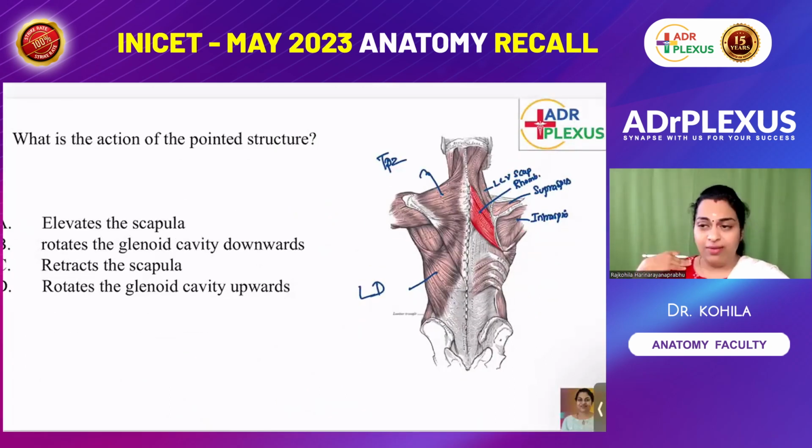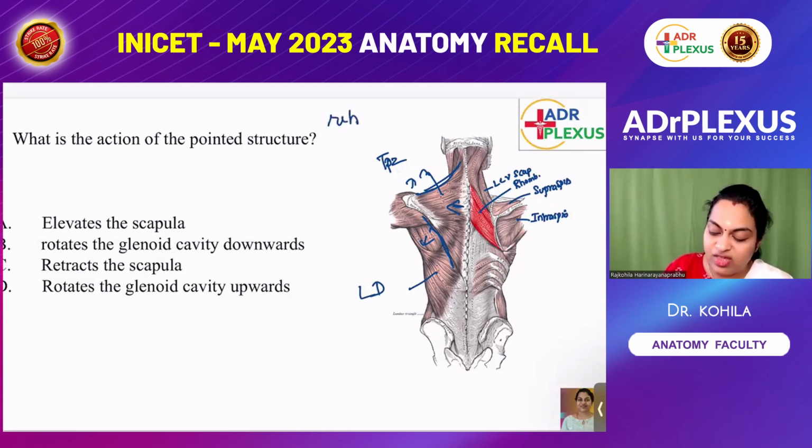So what are the actions of trapezius? The upper fibers of trapezius are going to elevate your scapula. These fibers. The lower fibers will depress the scapula. And the middle fibers will pull the scapula towards the vertebral column. What is that action called? Pulling it towards the midline of the vertebral column. It is called retraction. Which fibers of trapezius? Middle fibers of trapezius. Okay.